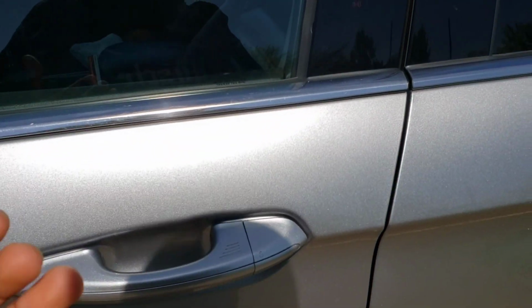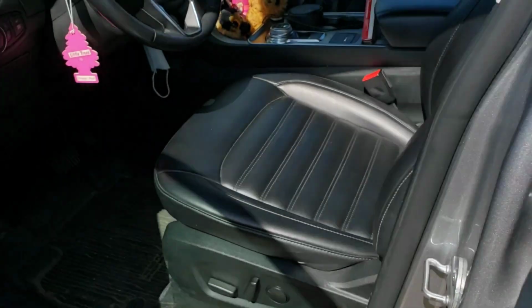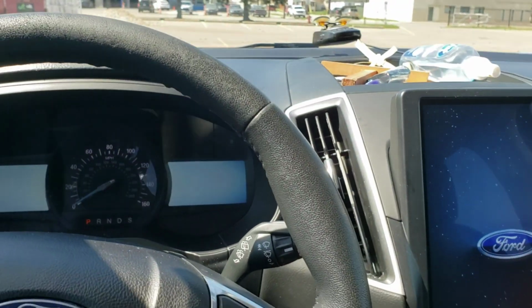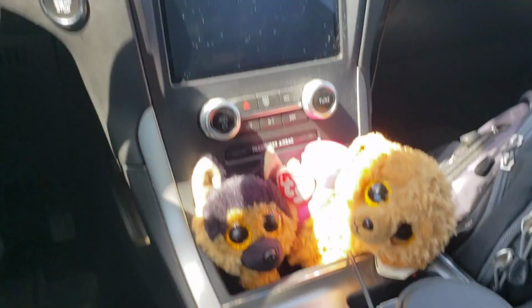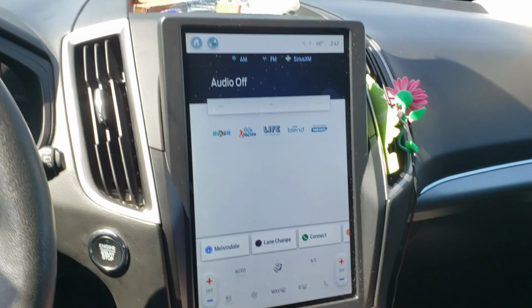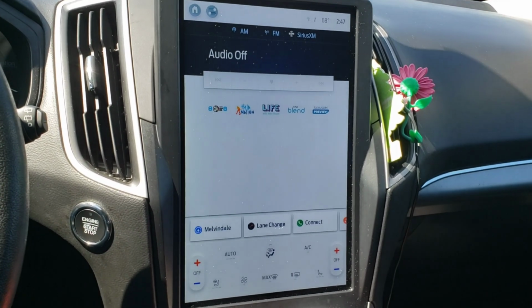You're gonna step inside. It does have remote keyless entry. Just put your hand over there to unlock. This is the inside. Not bad for an SEL. I mean, you get this nice big screen, key on right now. Now, this screen is nice. I mean, it's easy for me to see everything on this screen.